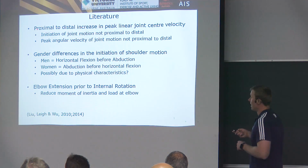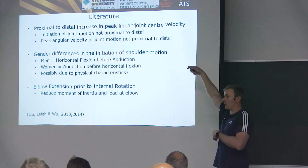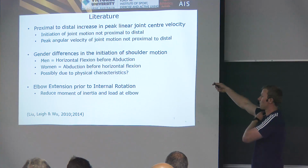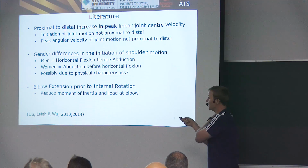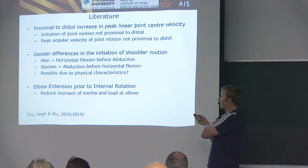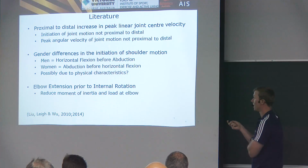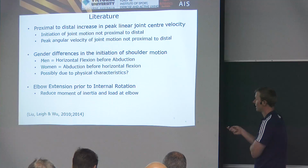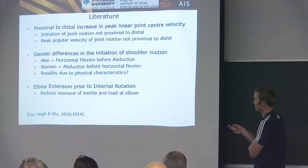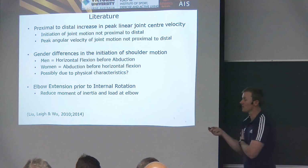Again, there's a big proximal to distal increase in the linear joint center velocity. So again, you think of that whipping action: the shoulder accelerates the elbow, accelerates the wrist, accelerates the Javelin. However, the initiation of joint motion is not necessarily working in that order. There's actually some really good work by this American group to suggest that the timing of the joint motion doesn't necessarily work in a proximal to distal fashion, and likewise the peak angular velocity of those joints.